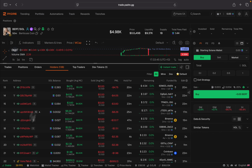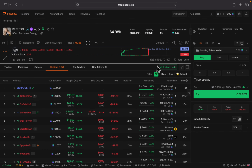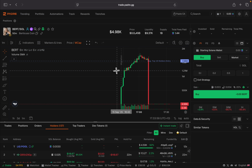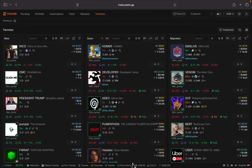Many fresh wallets, but some of them were actually not that fresh. But this is very important. And look at the top 10 holders, in theory most of them are here. That's quite interesting. But let me show you some other features that Padre offers.